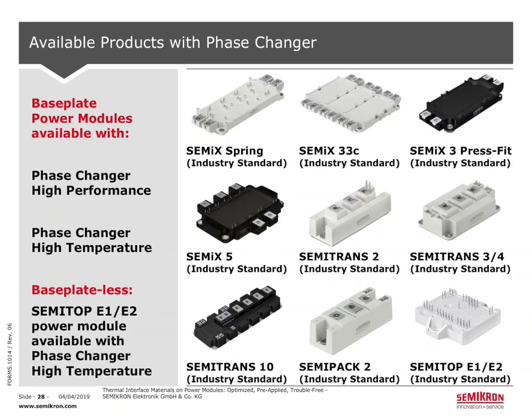So much for the modules available with thermal paste. Now let's have a look at the products available with a phase changer. These are mainly the baseplate products, as mentioned before. First of all, we have the SEMiX series, which is a 34 mm high series, available in half bridges, rectifiers, buck boost converters, even in six-packs if you look at the SEMiX 33C. We have the SEMiX 5, which, thanks to its five terminals, is perfect for multi-level applications, in this case 3-level applications with NPC and TNPC topologies, as well as six-packs. Here we cover the complete markets of solar, drives and UPS, thanks to the flexibility in the topologies that we can fit in.